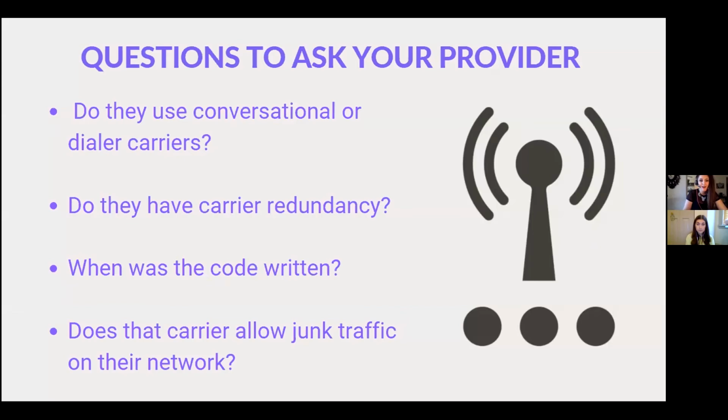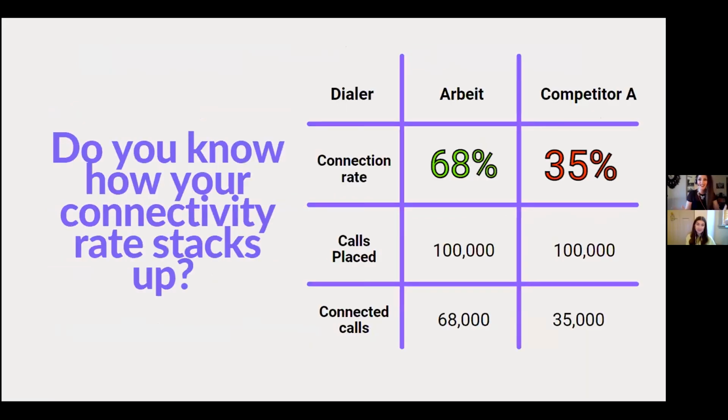And then finally, ask if they allow junk traffic on their network. Now, that might seem like a weird question to ask, and there's actually a better way that you can figure that out kind of secretly, and that's understanding what the minimums that they allow on their network are. The place that you're going to want to look is if they're allowing less than a 30-second minimum, chances are they probably are allowing some junk traffic on that network, and that's negatively going to impact things like your connection rates.